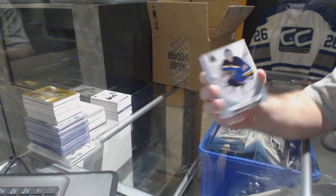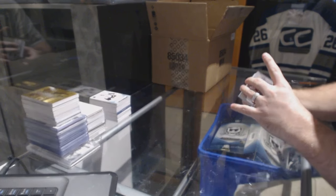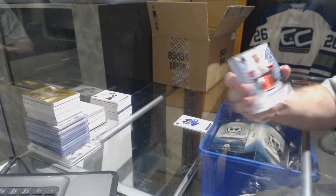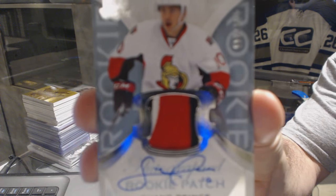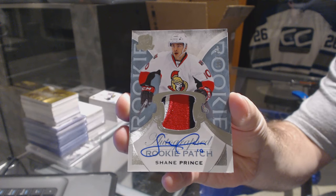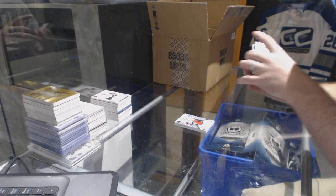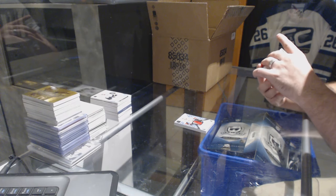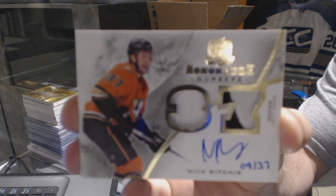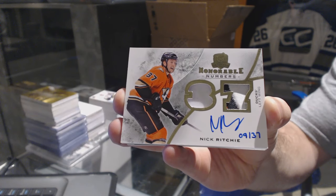For the St. Louis Blues, the 249, Jake Allen. For the Ottawa Senators, a 3-color rookie patch auto, 249, Shane Prince. 3-color. For the Anaheim Ducks, we have a Honorable Numbers dual patch auto number to 37, Nick Ritchie.